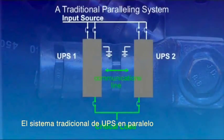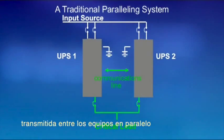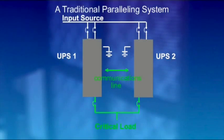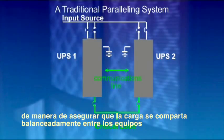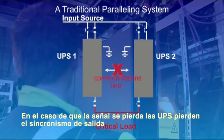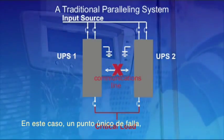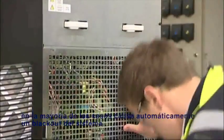A traditional parallel UPS system depends on an output synchronization signal being transmitted between the parallel connected UPS modules via a communications line. Even in the most advanced systems, an external sync signal is required in order to ensure a balanced load share. In the case of a signal being lost, the UPSs also lose their synchronization, which drives the modules to an imbalanced load share.